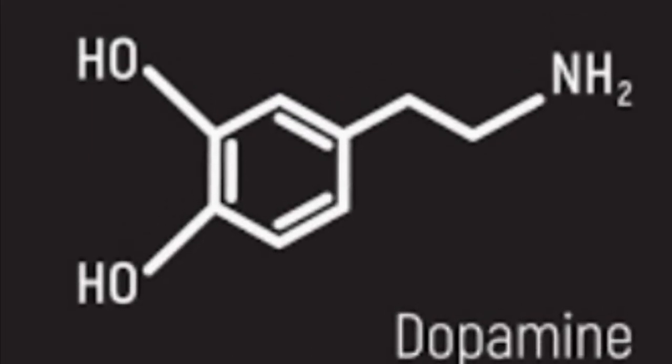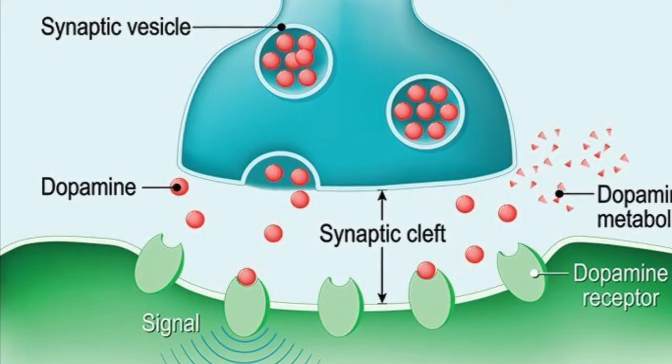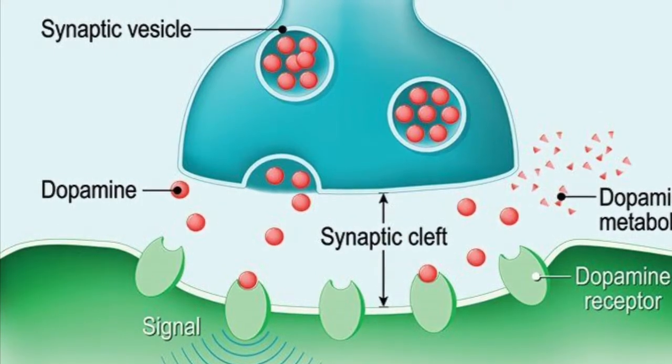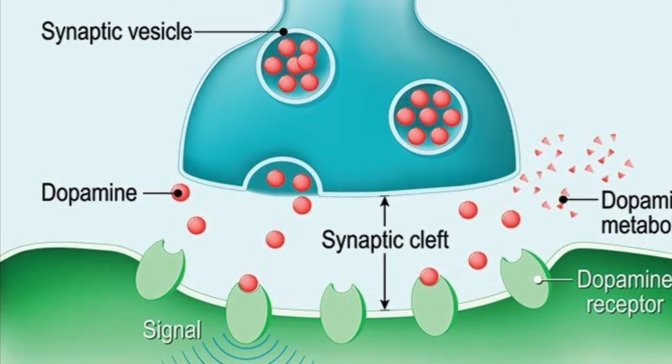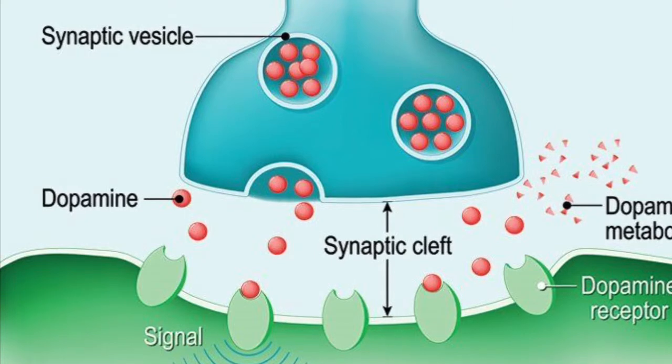Neuromusicology is the study of how music affects the brain. When you are listening to music you like or music that makes you feel good, the brain releases a chemical called dopamine. Dopamine is an organic chemical of the catecholamine and phenethylamine families.